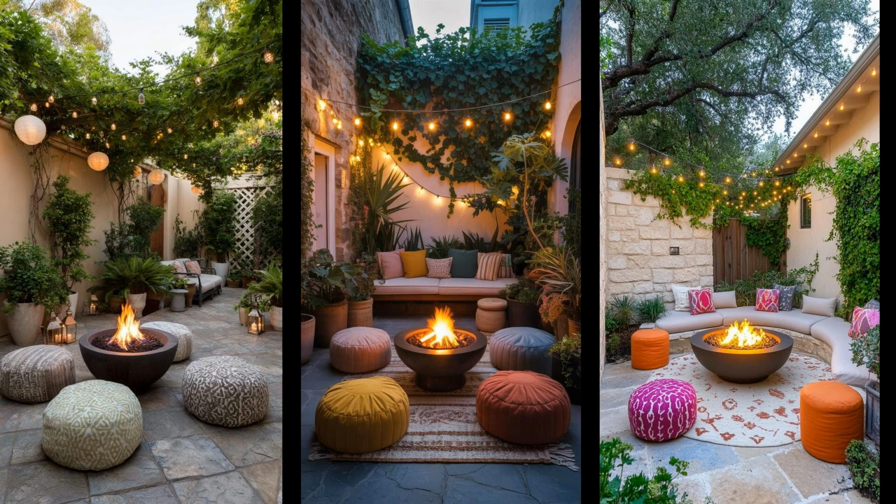Maintenance is a breeze. Just store the poofs when rain threatens. Fire bowls come in many sizes, so even a postage stamp patio can handle one. However, some cities restrict open flames. Check local rules first. Still, adding that gentle glow creates warmth and makes your courtyard a social magnet.